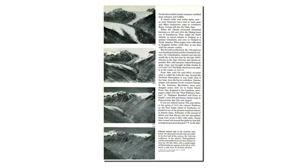The November 1976 issue of National Geographic detailed the very rapid disappearance of glaciers in the Alps during the first half of the 20th century. This picture was 1901, 1925, 1940, and 1956. The text which goes with this is very important. Glacial retreat high in the Austrian Alps marks the abnormal warmth that prevailed in the first half of this century. Remember that phrase, abnormal warmth in the first half of the 20th century.